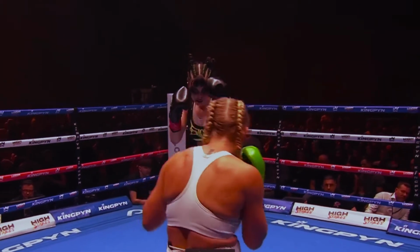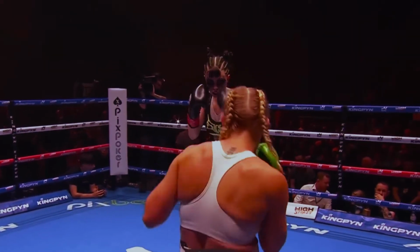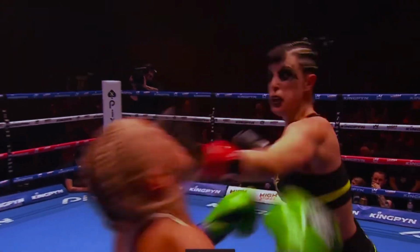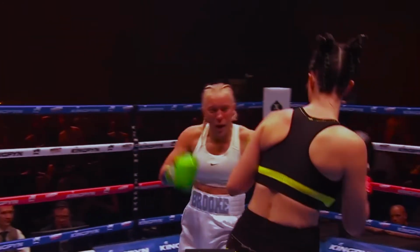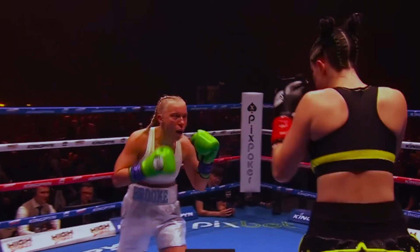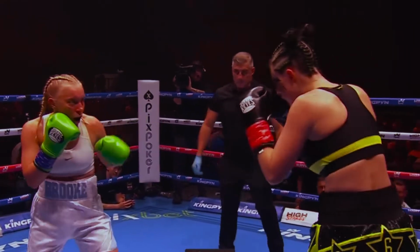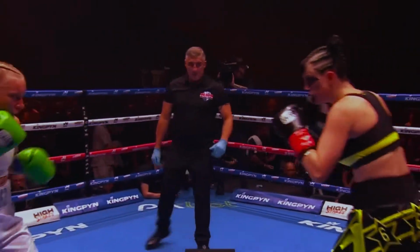Again, the puzzle has to be solved here from Emily. That's the burden of being the shorter fighter. As you're taller, you don't really have to do a lot, right? You're the one that makes someone solve the puzzle. You are the puzzle. And she's catching Emily again. Yeah, every single time that jab is straightening Emily out, and then the right hand comes behind it. And Emily, those eyes are wide. She's here for the fight, but it's still just such an uphill battle.